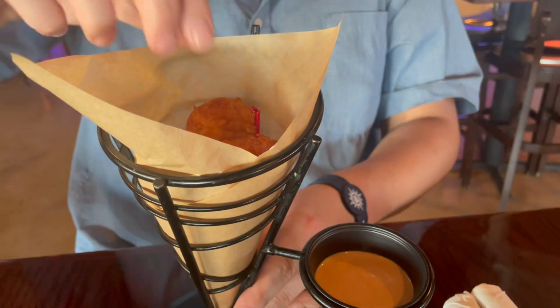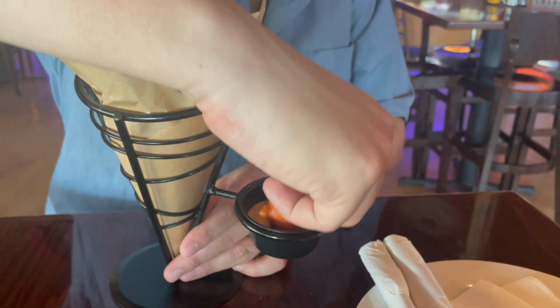Have here a Bahamian specialty, conch fritters, and they're supposed to be the most delicious ones you can get in the world. Try one. Delicious.